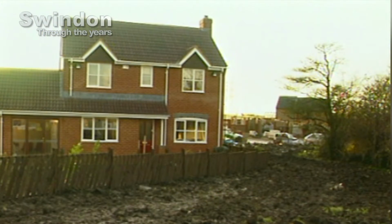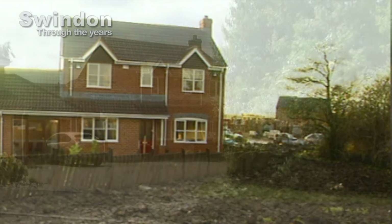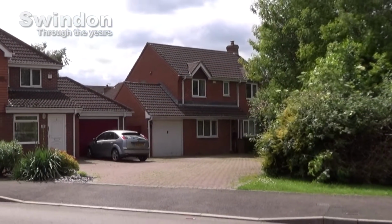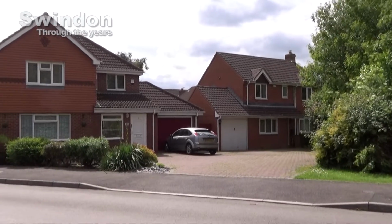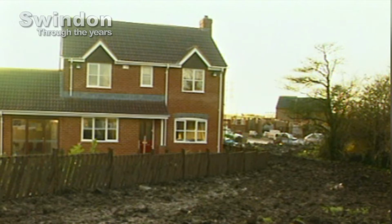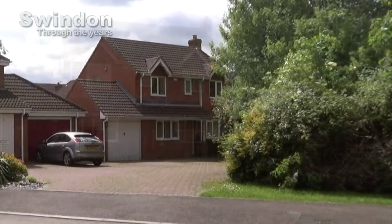This was another show home, but almost impossible to see today. The trees and bushes have grown to such an extent that the house is almost hidden from view. In 1994, it stood alone, fully complete as a brand new show home.